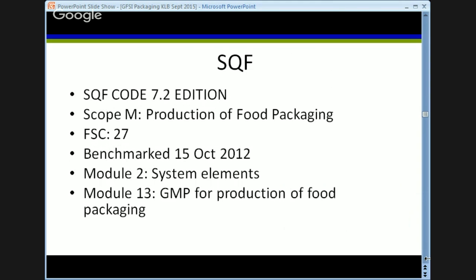This standard was benchmarked on October 15 of 2012, and the two modules that are very specific to packaging would be Module 2, which would cover what's called the system elements. So this is management commitment. This includes your HACCP program. This includes your internal audits.